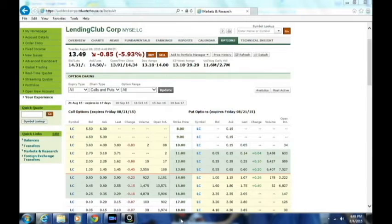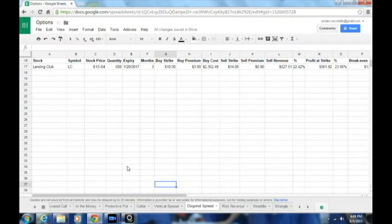So LendingClub just reported earnings. They had a slight beat, and the stock is trading up a bit. It's been trading around the 14.50 range, which is plenty for this trade to be profitable, whether you went long the stock, did a vertical call, or did a diagonal call.